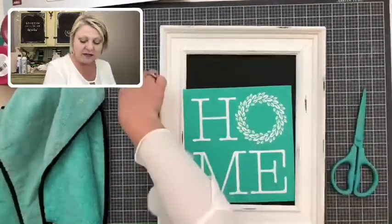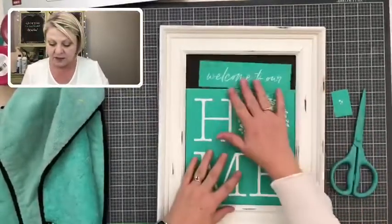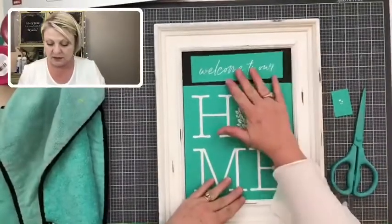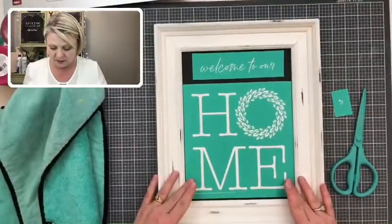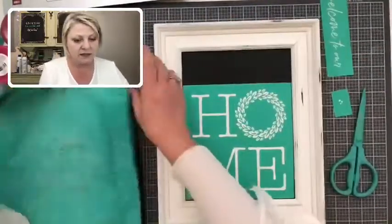You can put berries on the wreath if you want. I'm not going to. So I'm just going to do it like this. That's how I'm going to do it. So I'm going to have this here and this up here. About like that. That looks like enough room. Maybe I'll bring it up just a tad. Okay. So we're going to do it like this.